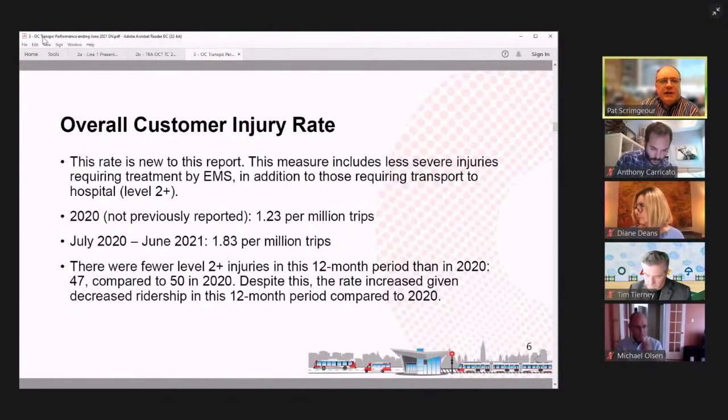The new measure is the overall customer injury rate. This is not just levels 3, 4, and 5, but levels 2, 3, 4, and 5. So this includes also the injuries requiring treatment by paramedics. Here's the comparison: in 2020, that was 1.23 per million customer trips, and for the 12-month period now, 1.83 per million customer trips. 47 in this 12-month period, 50 in the full year of 2020. The next slide, please.